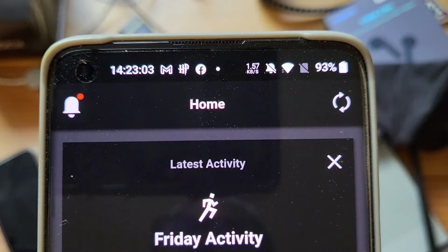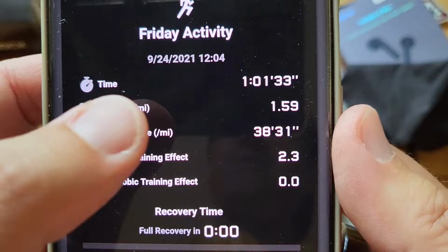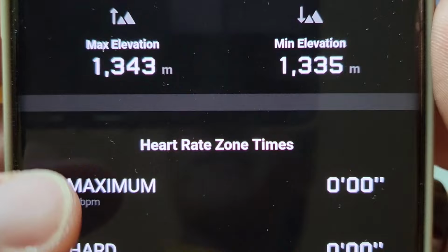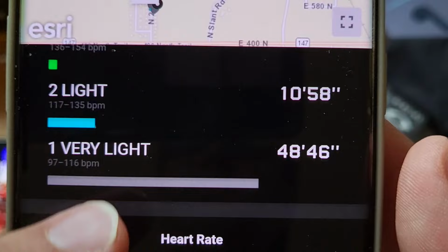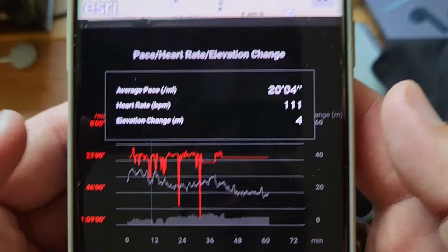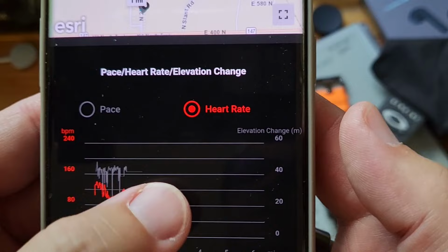So it shows my last activity. So it's synchronized in the background. Distance, anaerobic training effort. So I can do see activity details. There's the map, average pace, energy consumption, total ascent, descent, max elevation, etc., etc. And then we have hard effort, moderate, light, very light, heart rate. There's the training effect. And here's the chart, which is kind of cool. They made it so you can do a long press on the graph and get all the stats. And then you can change to show distance. You can punch in heart rate. And then, you know, right there, so that's nice.